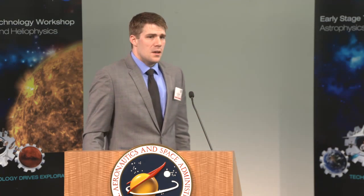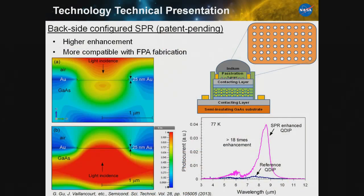Next slide. So that was a large area detector. Next, it's a whole different device to go to a two-dimensional imaging array. The pixel size is much smaller. Can this still work? Well, we did some simulations on how to integrate this. Before, you could see on the top of the pixel we put the plasmonic structure, and the light came from the top of the pixel through it into the active material. Well, in a focal plane array, you have to flip your pixels upside down to mate it with your integrating circuit. So how does that work?